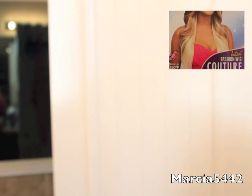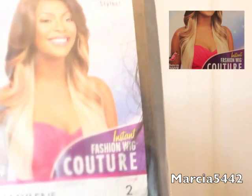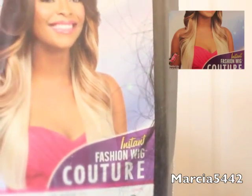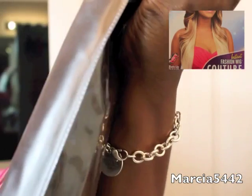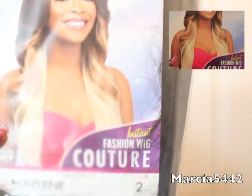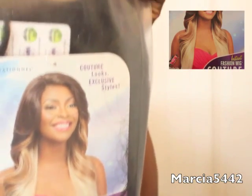And this one is Maylene. I saw a few people do this video and I thought it was cute, so I tried it. And this one also, I think this is in, yeah, this is a number 2 also. So it's more like a straight wig, but super long. So I got that also from Wig Types.